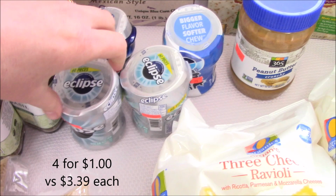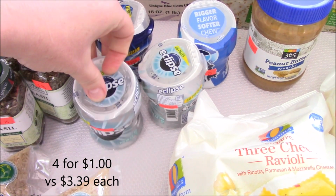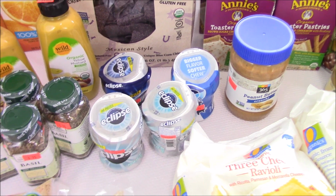I normally don't buy gum, but these were 4 for $1. They are labeled $1 a piece, but I paid 4 for $1 for these. My kids are constantly asking for gum. I figure I'd just grab a couple and see how long it takes them to go through that.